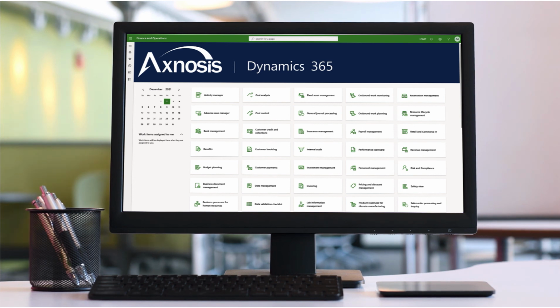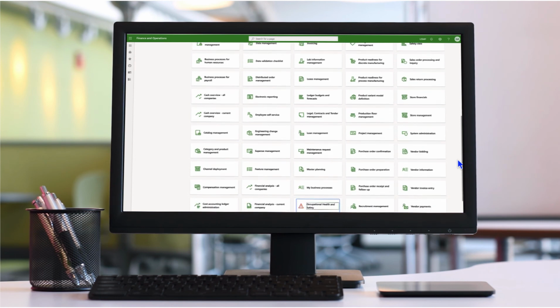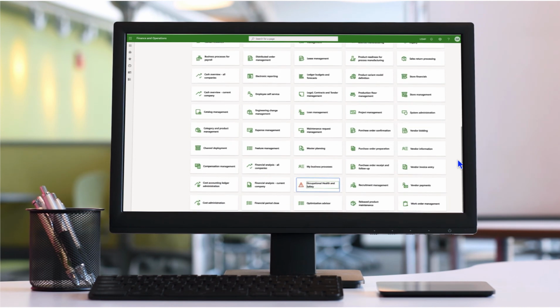Overall, the system has improved communication and productivity, while at the same time improving safety, reducing risk, and ensuring compliance with complex legislation like the privacy regulations.